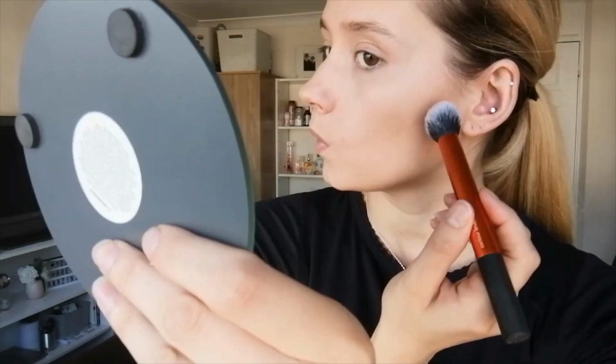Let's try the little contour kit that you're actually meant to use for contouring. Oh, actually, it's not a powder kit. That's a cream. The darker one's a powder. I am using my Real Techniques contour brush. Oh, there's a lot of fallout.